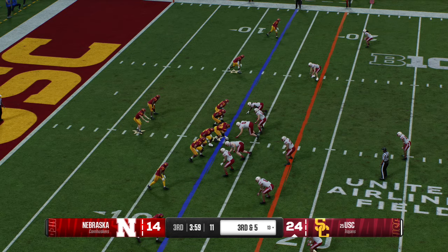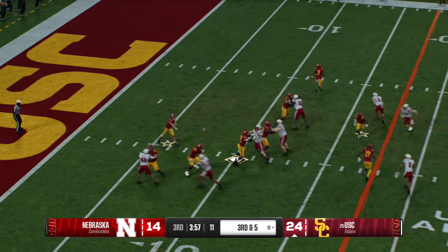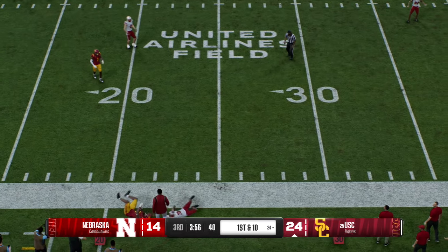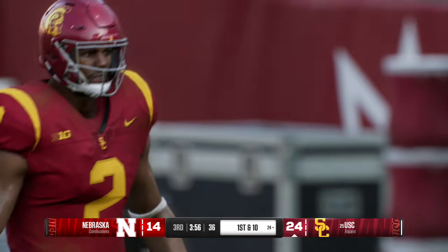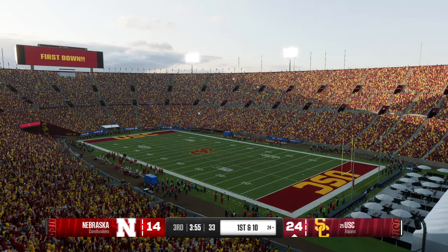So let's see what they like here on third and short from inside their own 20. Important to pick up this first down. And a big gain before he goes out of bounds. The offense keeps churning, gets a fresh set of downs.